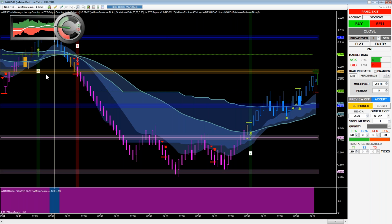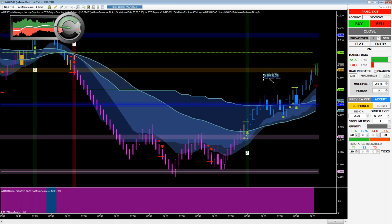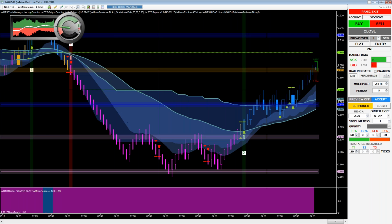That's not feasible. Now, if you want to trade it that way and take the signals to hold overnight or for a couple of days, then that's fine. Go with the standard settings. But if you open up a chart for natural gas, or the E-mini is going to do this to you as well, and you have daybreak lines like this, you need to adjust your chart parameters. And what we're going to do is adjust the brick size and adjust the Raptor.